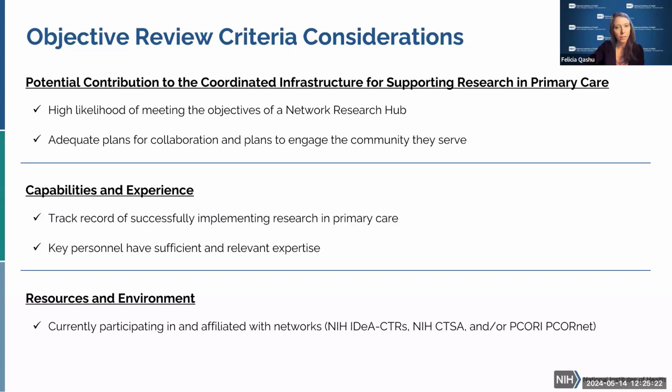In terms of resources and environment, we will be looking at affiliation with an existing research network, the IDEA CTR, CTSA, PCORNet. Does that affiliation increase the site readiness to rapidly launch as a new site for existing NIH-funded studies? Does the catchment area provide a high likelihood of facilitating engagement and study accrual of populations underrepresented in research with a priority on individuals from rural communities?